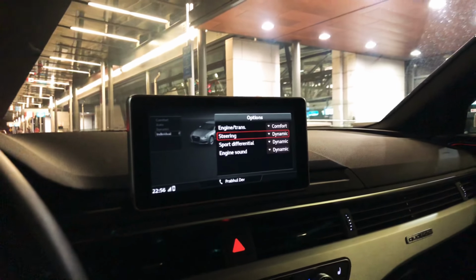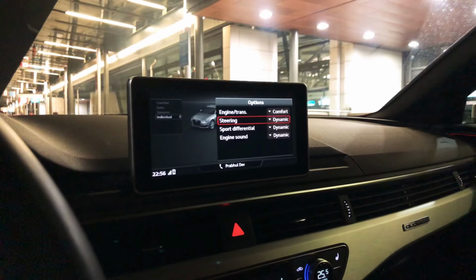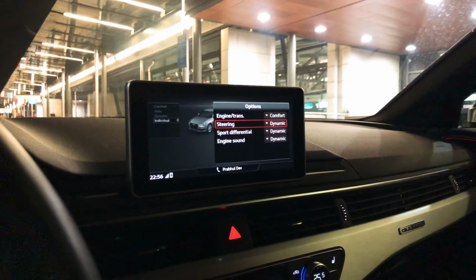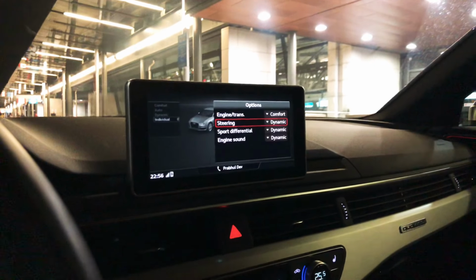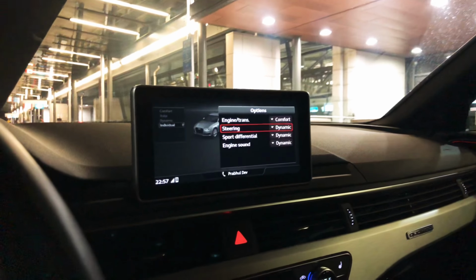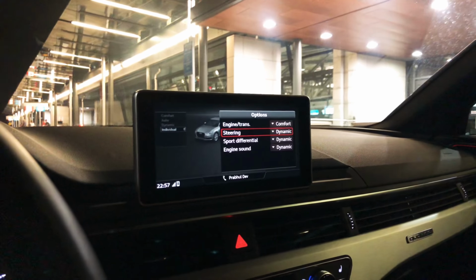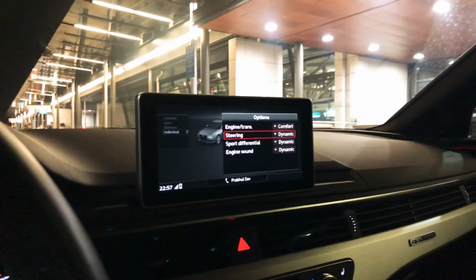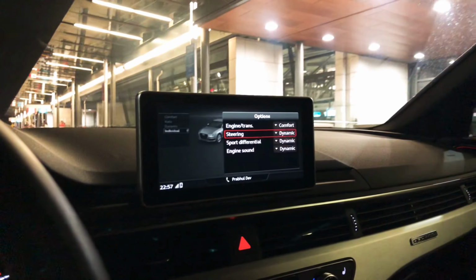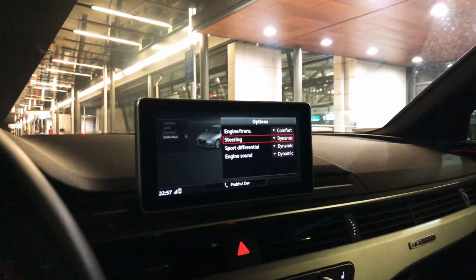Engine sound, this is really cool. I think you just want to leave it in dynamic. This generation, the B9 generation of the S5 and S4, the turbo V6s are way louder than the B8.5 S4 and S5s, which were supercharged V6s.